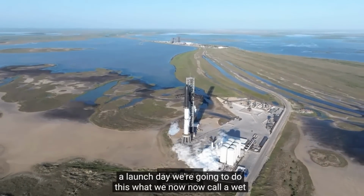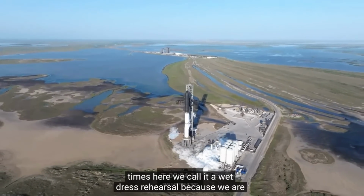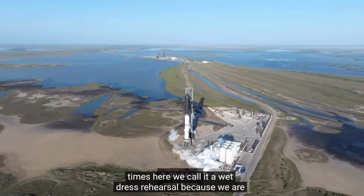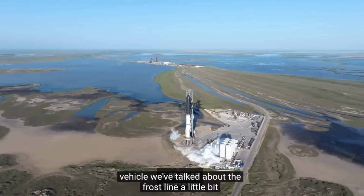Yeah, and we've mentioned the term a couple of times here. We call it a wet dress rehearsal because we are wetting the propellant tanks. We are loading propellant into the vehicle. We've talked about the frost line a little bit here.